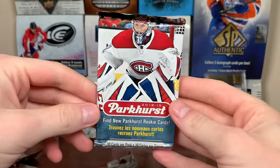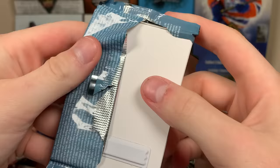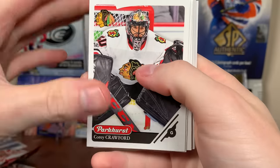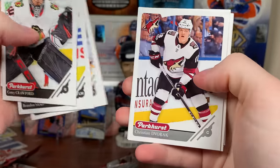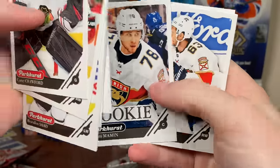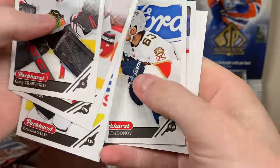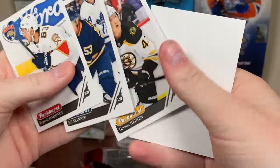Magnificent Sevens. All right, we got Parker Kelly 18-19. And well, I could already feel it. Beeping thing. Did not shoplift these. Aggressively greasy. What the heck? Corey Crawford. Kyle Palmieri, Brent Seabrook, frick Walmart, I hate Walmart, Kempe, Dvorak, parallel card, who cares, Mamin, rookie, I think he's back in North America, Danny right there, Danton Heinen, their card behind him, yeah, there's Jeff Skinner.